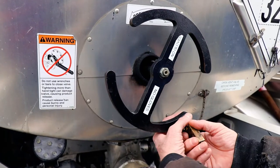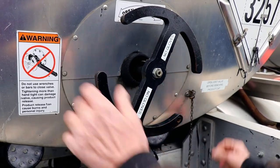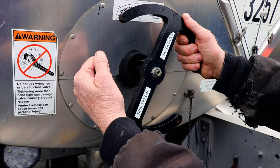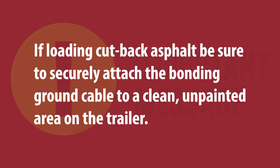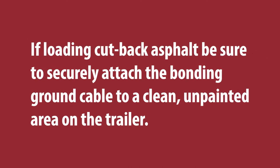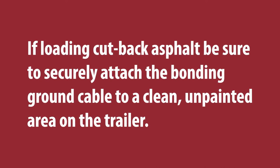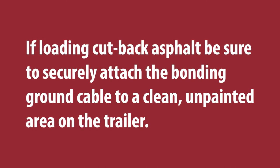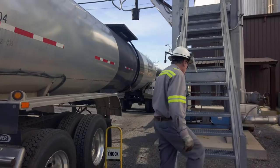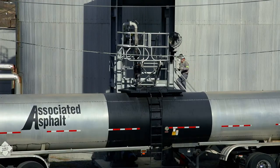Then walk to the rear of the trailer and verify the unload valve is closed, capped with no sign of seepage or leaks. If loading cutback asphalt, be sure to securely attach the bonding ground cable to a clean, unpainted area on the trailer. This step is not necessary when loading any other asphalt or emulsion product. Using the steps and handrail, climb up to the loading platform and prepare to load.